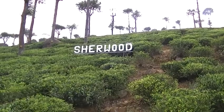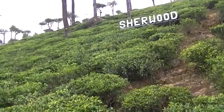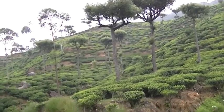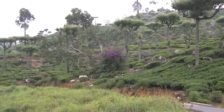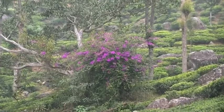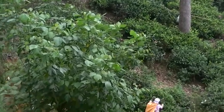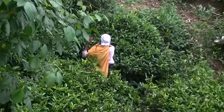You've probably seen Hollywood before, but have you seen Sherwood? It's the name of the producer that owns the fields, I think. It looks like something out of The Hobbit. A really weird landscape because of all these trees. That's a lovely one there. Bright purple. There's the bloke doing the overseeing there. They've got that right long stick, haven't they? Hi! There's ladies down here doing tea picking. There's quite a few more of them down here.